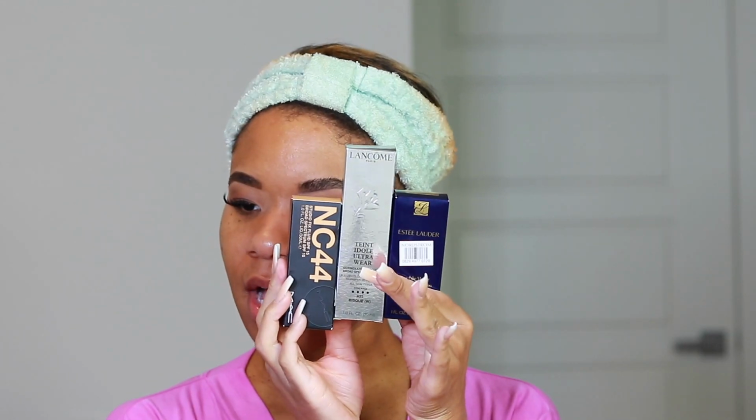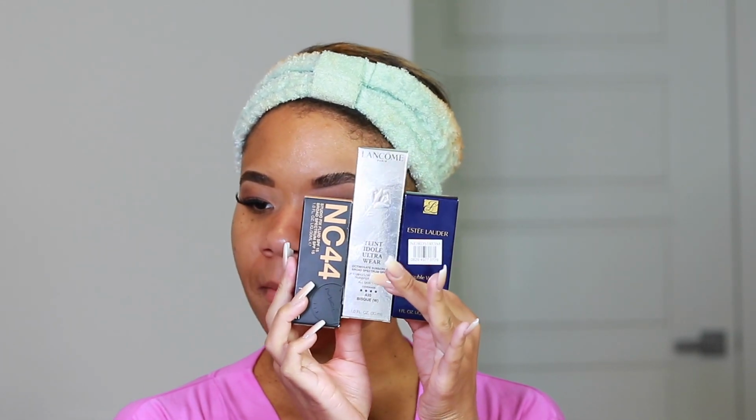Y'all, so I got 3 new foundations, to be honest. Estee Lauder, Teint Idole, Lancome, and MAC NC44. The MAC NC44 is not the right shade I thought maybe it will be. This is Lancome 345W, and then I have the Estee Lauder. I'm getting all confused. The Estee Lauder 4W4 Hazel.